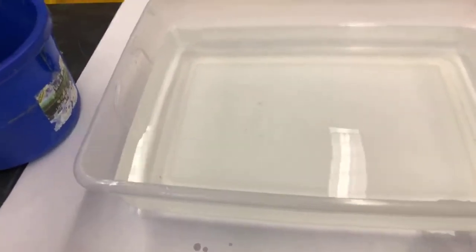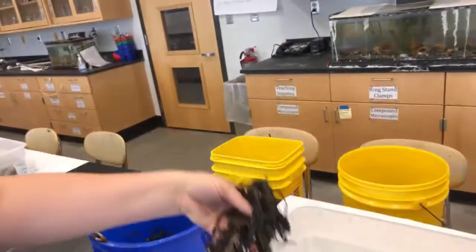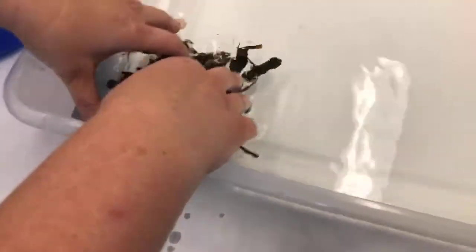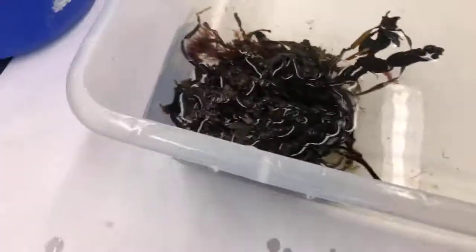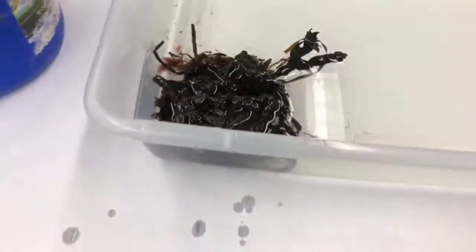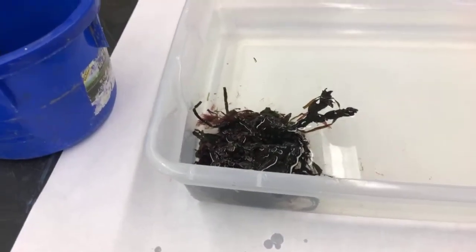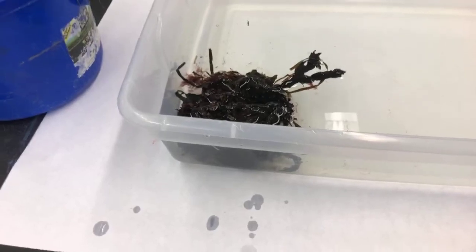So the first habitat is going to contain algae. This is just some algae we found in the intertidal zone. It's a mixture of a lot of different kinds of algae. Looks like some washed up eelgrass, there's some rockweed, a couple of red algae that's kind of wrapped around in there, all kinds of different algae. So we weren't specifically testing what type of algae it likes, just generalized floating algae space.